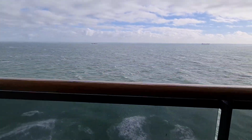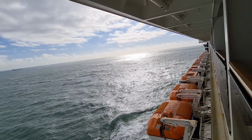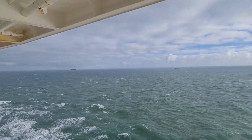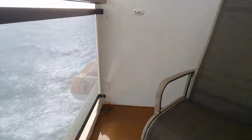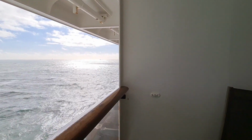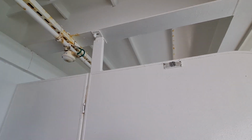And uninterrupted views over the side of the ship, obviously, all the way to the front, over the lifeboats, and obviously back. We're right at the aft of the ship. But there's hardly been any movement. This is a sturdy bird. If you do look at the details, there is a little bit of rust, sea salt damage, so it could do with a bit of a top up, but actually it's been a fab balcony.